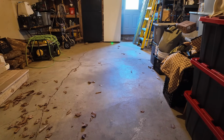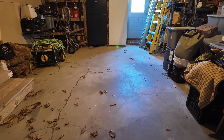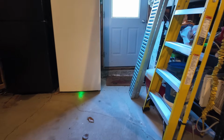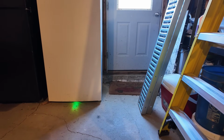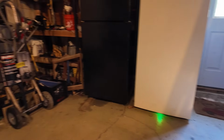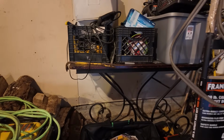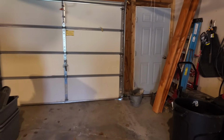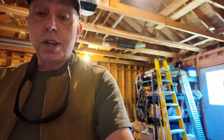I'd like to think, and maybe there's somebody out there that does concrete work that could tell us all in the comments if there's room enough that a person could tie into this and pour a skim coat, that's a couple inches thick, because you've got exposed concrete over there. So you've got some room to play with. I think you could do that, but I'm not a concrete guy, so if there's someone out there that's watching that has done that sort of thing or could tell us what the fix is, put it in the comments. Appreciate it. So let's head inside and then go down into the basement.